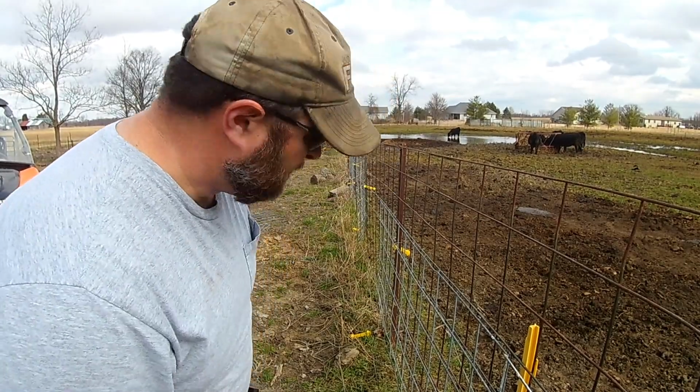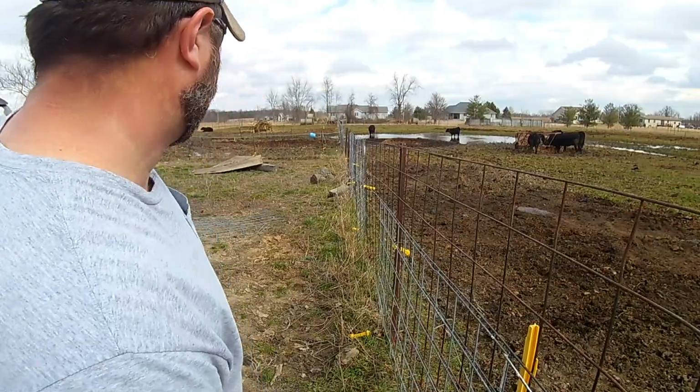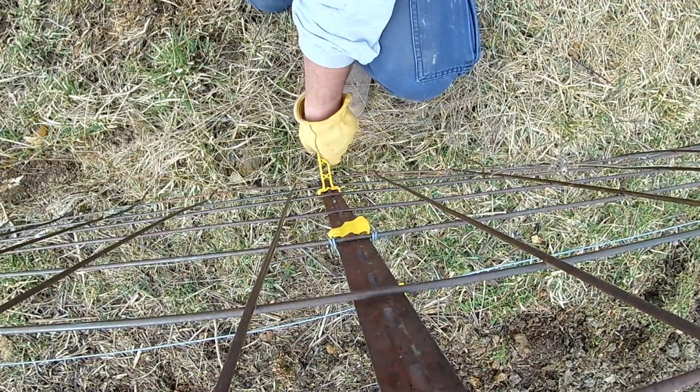All right, we've got this panel in. Now we're gonna keep working our way down. All right, so we gotta get these insulators out of the way to make room for the fence.